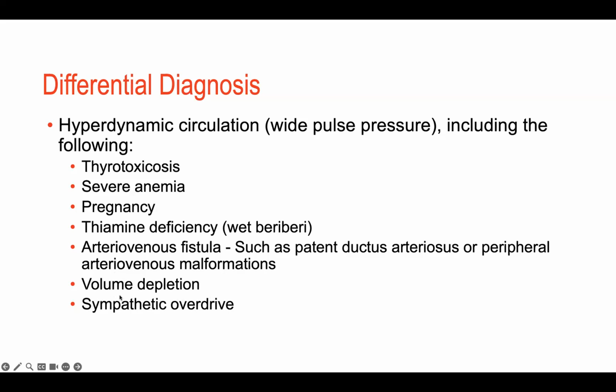Or if they're hypovolemic, I can have this whole dynamic change in the way my circulation is occurring. Lots of other things cause dynamic changes in my circulation. They're all really important. Typically, I'm going to suspect a hyperdynamic circulation, which is also part of aortic regurg early. That's called a wide pulse pressure, meaning systole goes up, diastole goes down. The difference between them is greater than 40 millimeters of mercury.